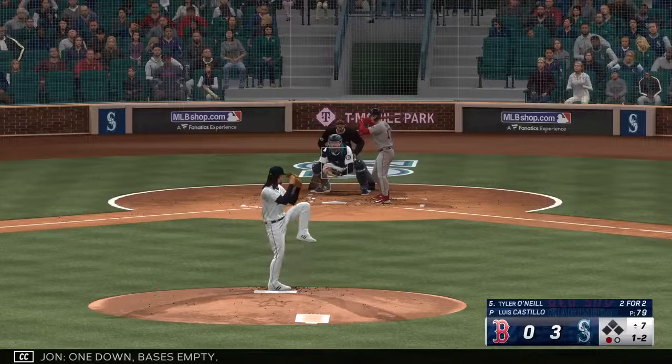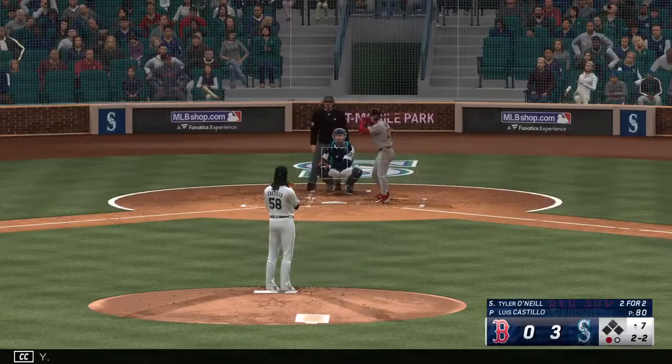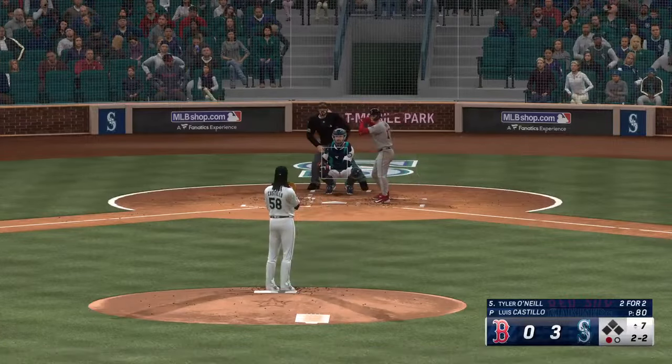One down, bases empty. 2-2. Spoils that one, and it remains 2-2. The pitch. Swing and a miss. Pulled the string on the changeup. Way out in front of that inside pitch there.